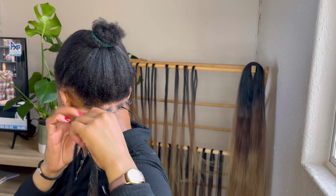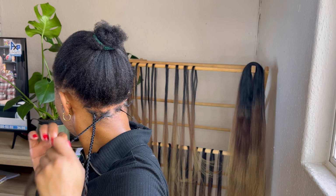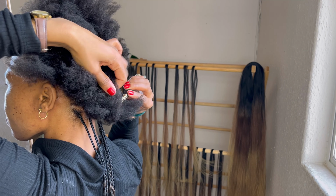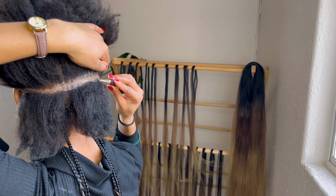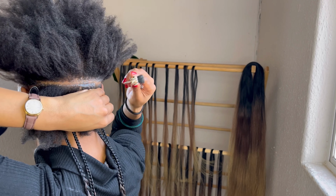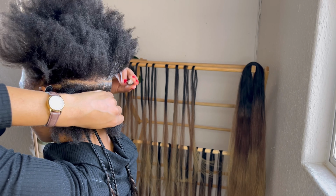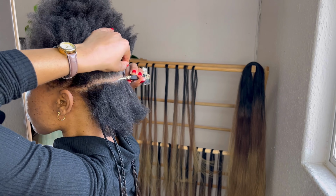So the first question was, where did I get my hair? And like I said in the beginning of this video, this hair piece that I'm using has no brand attached to it. So for the people who were asking, what brand is this? I got the braiding hair straight from the suppliers, manufacturers on Alibaba, and it's that type of hair that you buy to attach your own brand to it. So it's not branded at all.